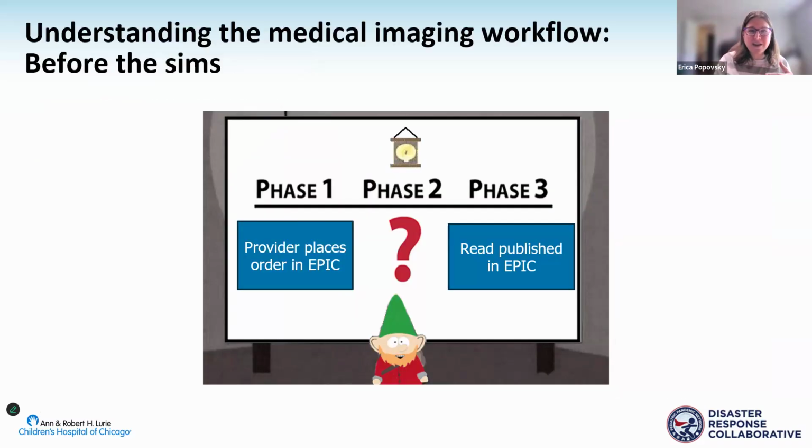So getting into truly understanding the medical imaging workflow, you need to understand your system. This was sort of my broad interpretation, for those of you who understand the South Park underwear gnome reference. I hope you enjoy. But my basic understanding was we put an order in Epic, stuff happened. I called a bunch of times and said, where's my read? And then my read appeared, and that was great. And so that is not at all what happens.